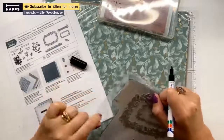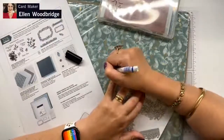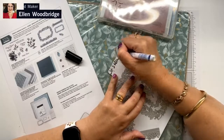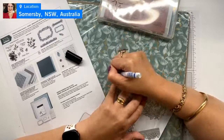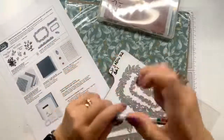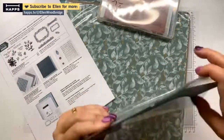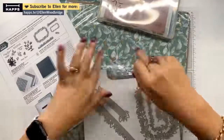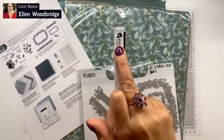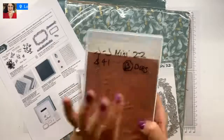Now, let me reopen this, slide this out so we can write J to J mini 22, and these are $61, and then I can add the page number when I have the copy of the catalogue. That's just so I know at a quick look where to find it in the catalogue if I need some inspiration or some details. And when this sits on my shelf like this, I know that it bundles with something, and if I pull it out and look on the back, I know whether it's a die or a punch.